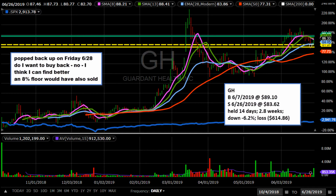Guardian Health, GH, also sold this week on 6/26. Again, you can see that black dot right by the dashed yellow line. That's the day that I sold it at the 28-day exponential moving average, basically. I had held this stock for just about 3 weeks and lost 6% in it.